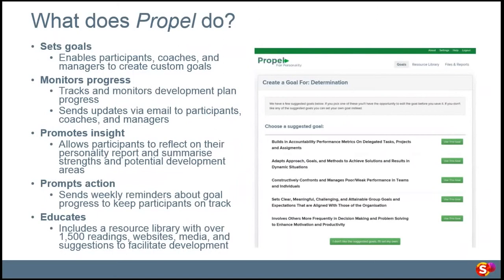So Propel allows individuals to choose preset goals or design their own. It monitors and keeps track of progress against set goals and provides progress reports to individuals and their goal mentors, such as coaches or managers. It will conduct pulse checks at regular intervals to determine how much support an individual needs. The system will intelligently and automatically provide nudges to individuals at relevant points to maintain their momentum.